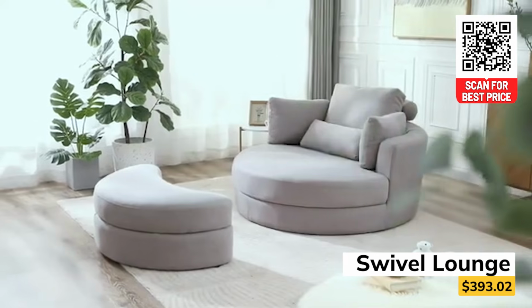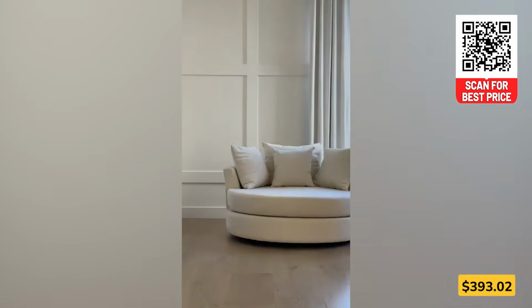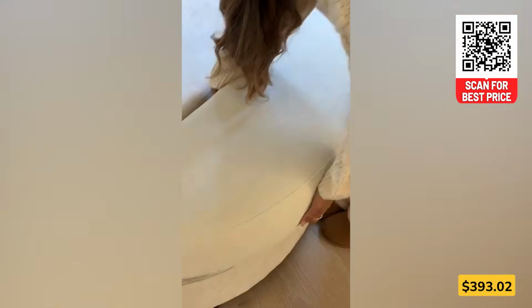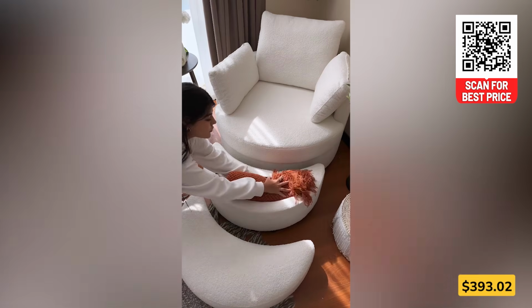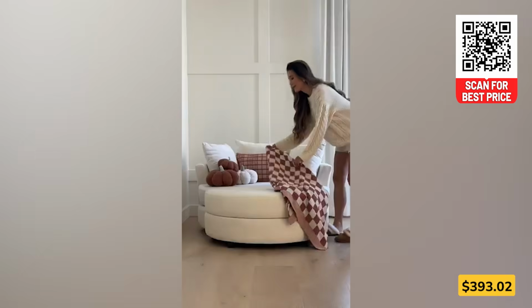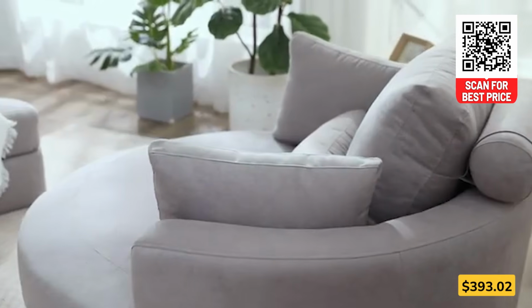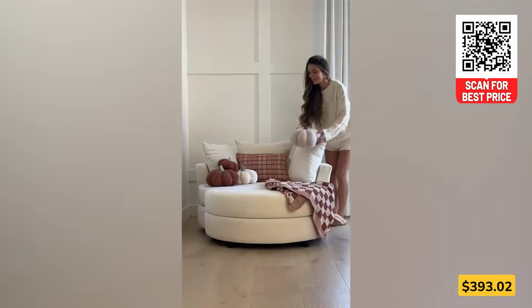Meet your new favorite spot to relax. This modern Swivel Lounge chair spins 360 degrees and has a wide, comfy seat, perfect for lying back, watching TV, or napping. Plush, high-density foam cushions and soft fabric make every moment cozy, while the sturdy hardwood frame ensures lasting support.